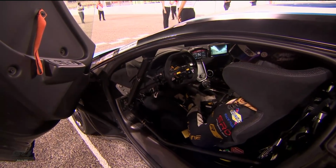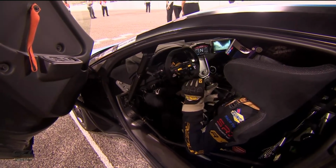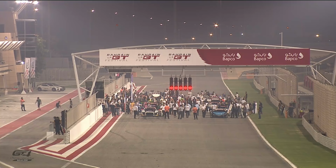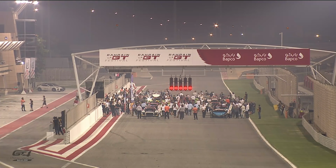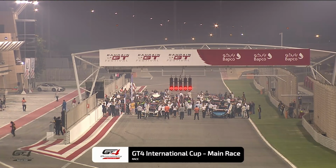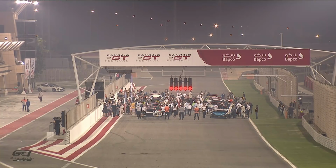It's going to be a rolling start, of course. It will be therefore one formation lap to get the warmth into the Pirelli tyres on which everybody runs. Pirelli, great supporters of GT racing, be it GT4 or GT3 for the FIA GT Nations Cup that runs here this weekend as well. And the Phoenix Racing Audi on pole position, to be started by Milan Donja, has won both of the qualifying races that we've had over the course of today.